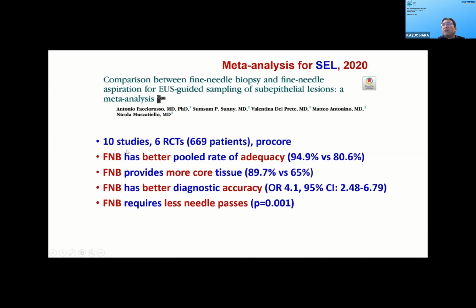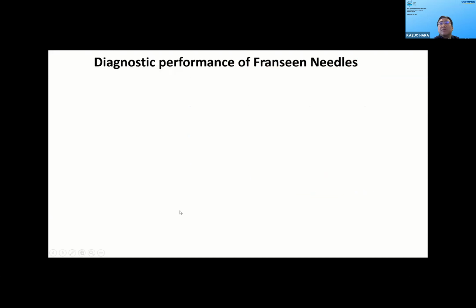Furthermore, a meta-analysis comparing FNA and FNB using the Procore 22-gauge needle has been performed in subepithelial lesions. The study included 10 studies total, 6 being RCTs, with over 600 patients. The results show that FNB is superior to FNA in terms of tissue adequacy, and also provides more tissue core.